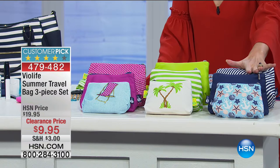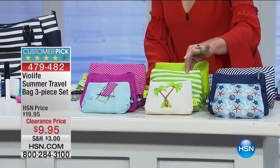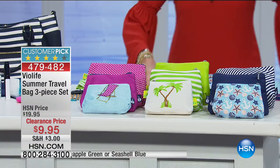$9.95. So you decide if you want the seashell blue, which is the seashell, the navy, and then you get the stripe. Look how cute this is, the pineapple green, and then you're going to get the stripe, and that bright, bright lime green. And then you also have in the pink, that beautiful beach pink with the beach chair, the pink, and some polka dots.